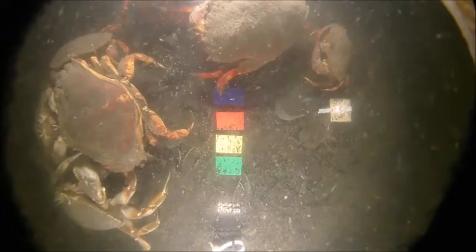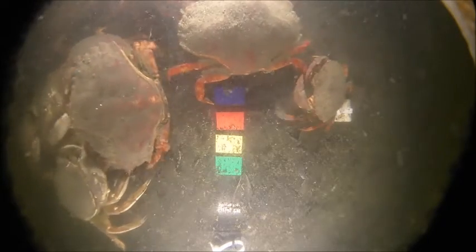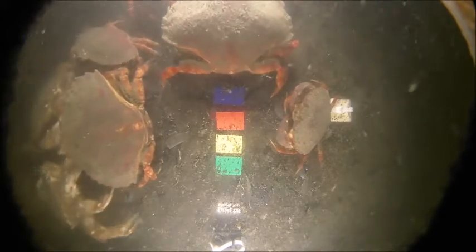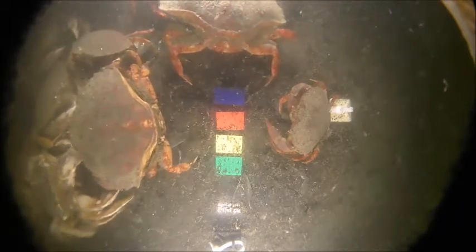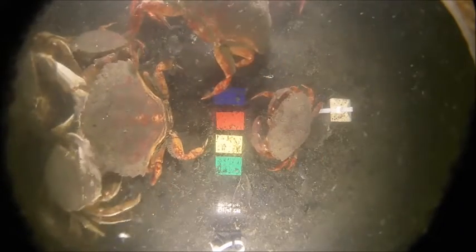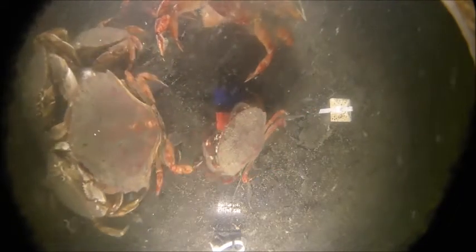As in life, the larger dominant crabs tend to kind of hog the bait a little bit. You can see them using their little legs or their appendages to actually push the smaller crabs away. That one little crab is patiently waiting, trying to get his moment of opportunity. He's going to make his pass. Oops, maybe not.